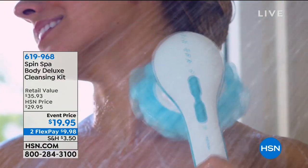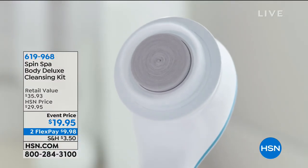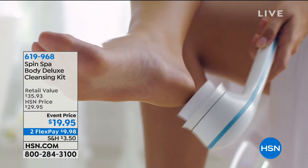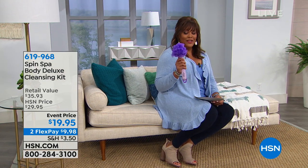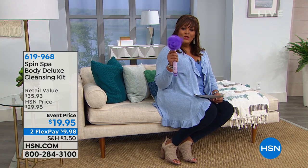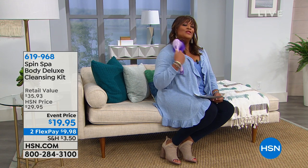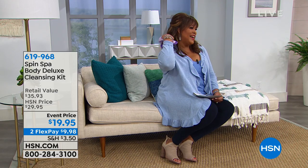If you're tense around your neck and shoulder area, this really does the trick, and it's $19.95. If you purchased all of the brush heads separately, it would be $35.95, so it's excellent value. It's coming in purple and also teal. You just push one button and you're going to relax. That feels really good. I have earned it. We'll be right back.